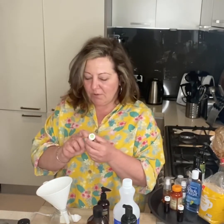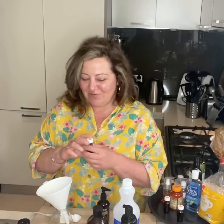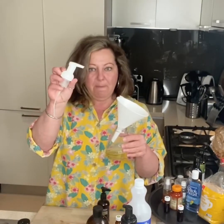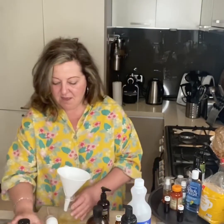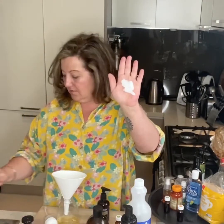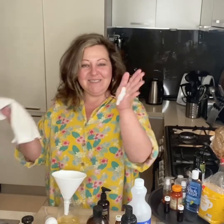Of course, some essential oils, 10 drops. I'll be using tea tree just to keep it really clean. And then you'll fill it up with some water, just leaving a little bit from the top so your foaming pump action can fit in. And it's really as simple as that, and it comes out, like I said, in a foam consistency.